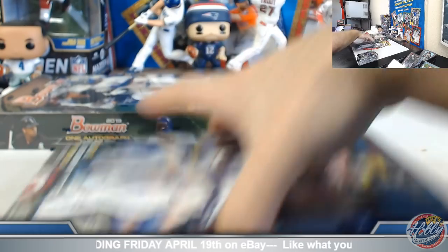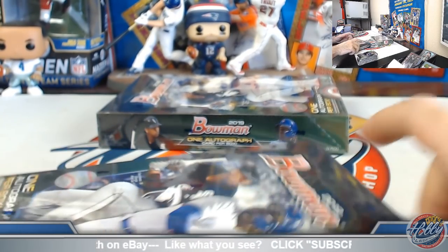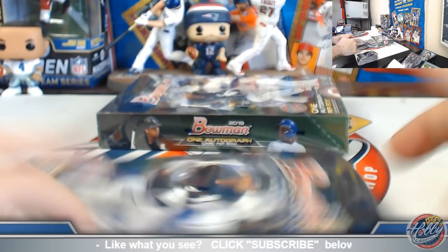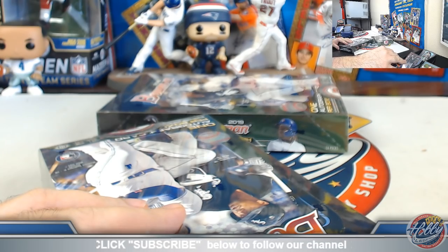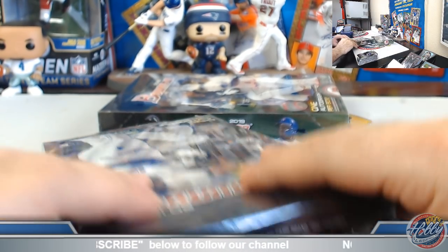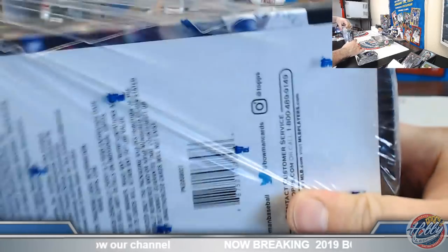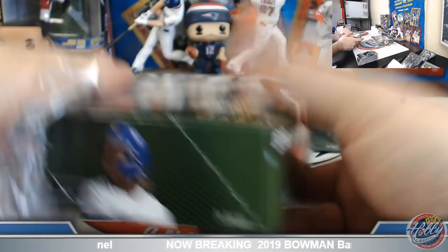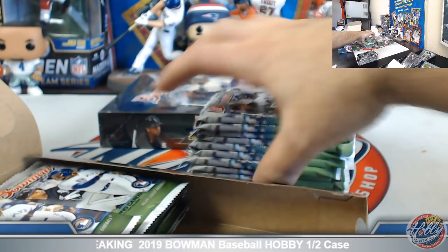Alright, number 5. Let's see where else this case finishes here. What was this? It's number 12. So that was box number 4 of this break from box number 4 of the case. A little magic there for you. Not really, but best I can do.